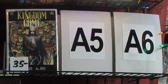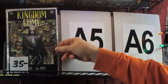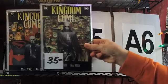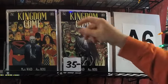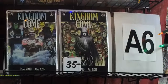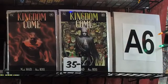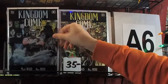A4. A4 is a full 4X set from 1996, Near Mint Plus. Beautiful copies of this book. Another set that looks like it was never opened. Kingdom Come from DC Comics, issues 1, 2, 3, and 4. Written by Mark Waid. Artwork and covers by Alex Ross. Beautiful 4X set. Near Mint Plus.